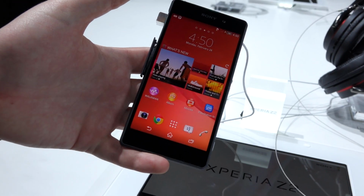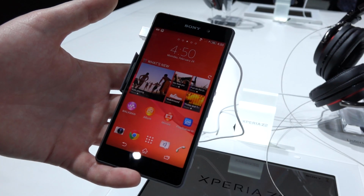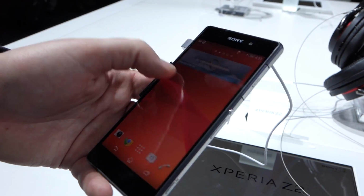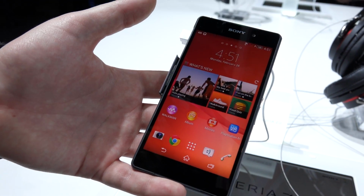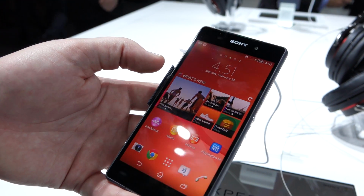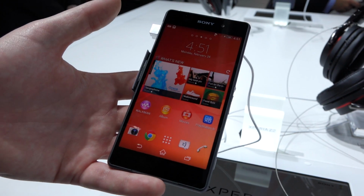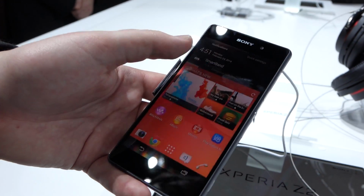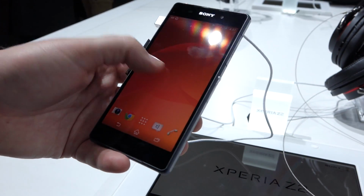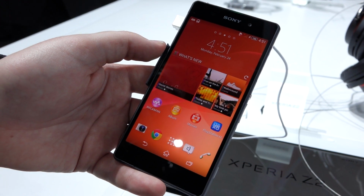We don't have availability info on the Z2 for the United States yet. Some carriers in Europe, especially in Britain, have announced availability. You can expect to see it on Vodafone in a lot of countries, most likely. It's got 3 gigabytes of RAM. Internal storage, I believe, is going to depend on market or model. And I'm not sure on pricing at this point. We may have Euro pricing, but I don't know that off the top of my head, unfortunately. And as for release date, I believe it's fairly soon. So that is the Sony Xperia Z2, Sony's new flagship smartphone.